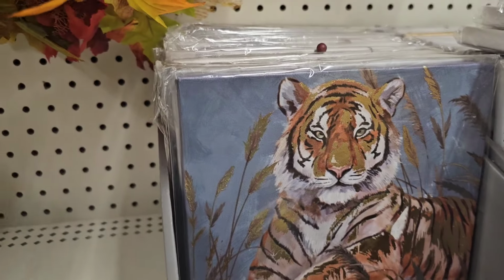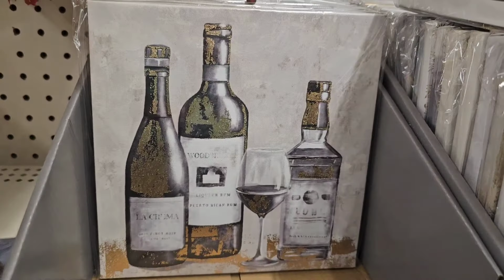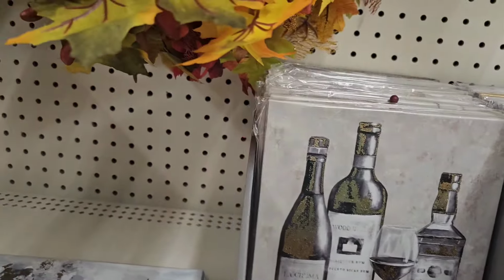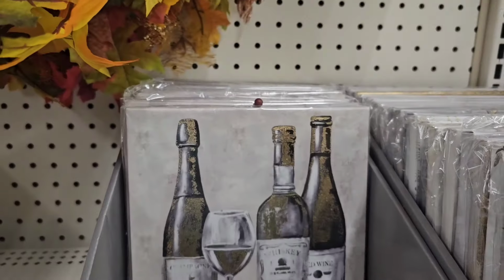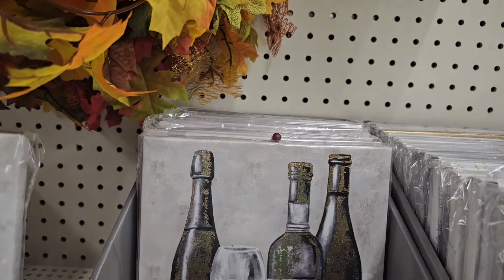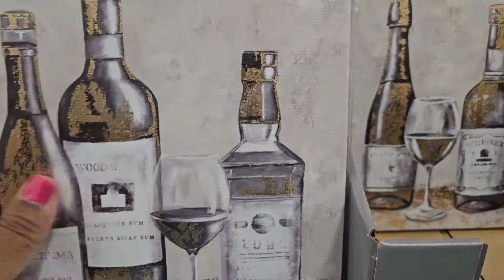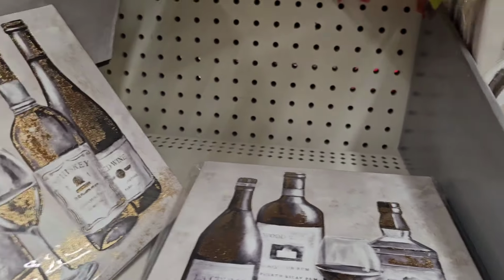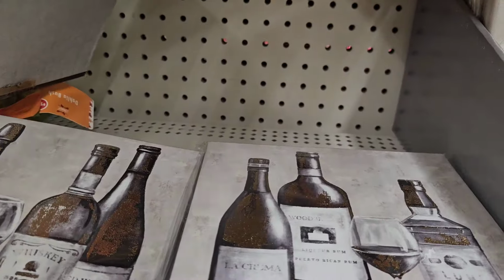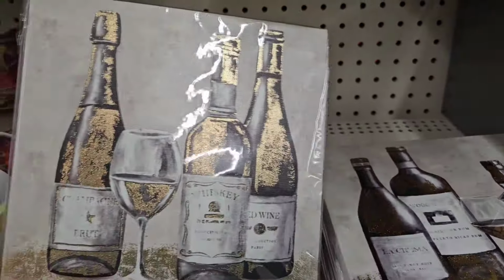And they got this one here with the tiger. They got this one here that's super beautiful. Then they got this one here with the wine bottles. That's really pretty. And then, so these are, let's see, they are dupe. No, the two different ones. So this one, the wine glasses on the end here, and this one here. So these are two different ones. They're absolutely different. Really cute. They are very adorable.